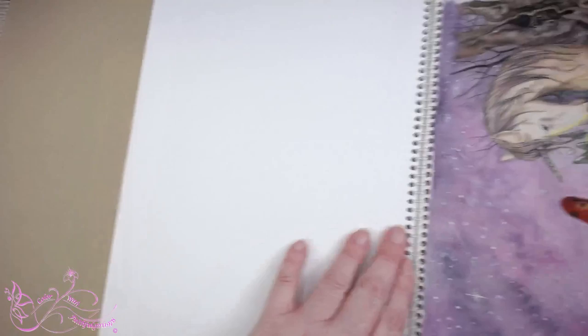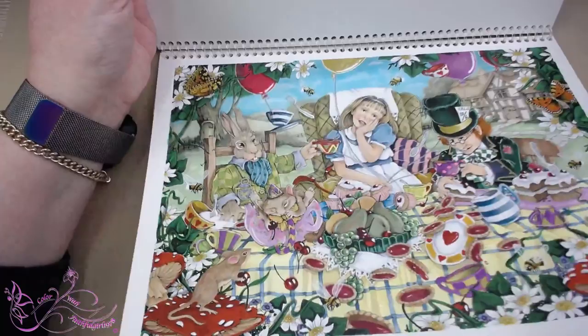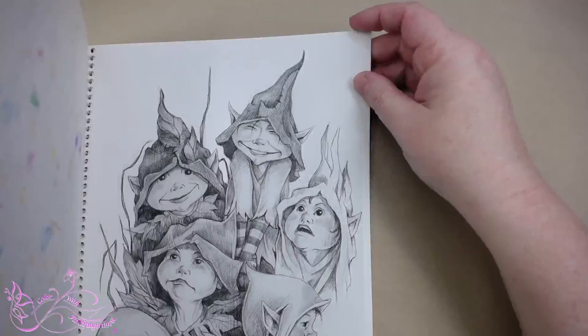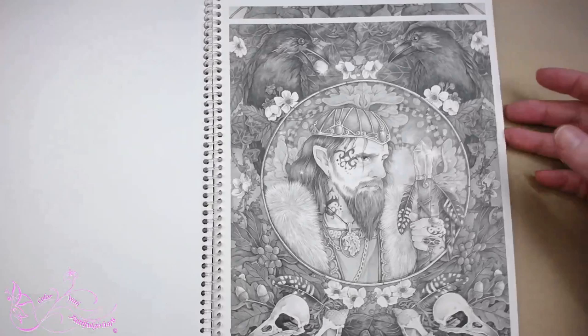Yeah, so the books, and that's it. I think that's all I've done in this one. Let me just check. Oh, no, I've done another one. That's right. We did the mad tea party not long ago, didn't we? So it's filling up gradually. There's not that many left. There's one, two, 3, 4, 5, 6, 7, 8, 9 left in this book. Once I do this, there'll only be 8 left in this book. That's pretty cool, huh?